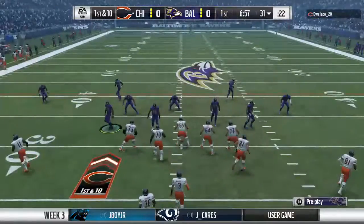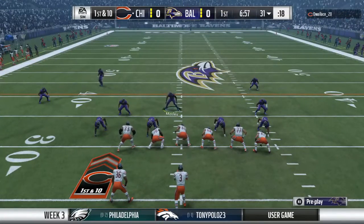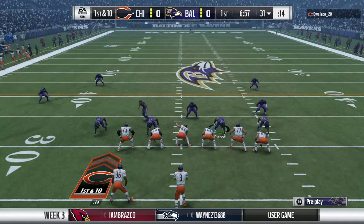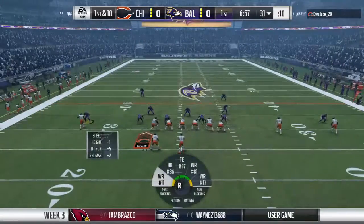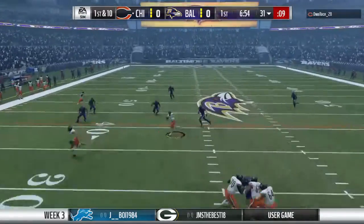The defensive line disperses a little bit here, maybe expecting a pass. Here we go now. Green 39. Green 39. They'll try and start this drive in the air.